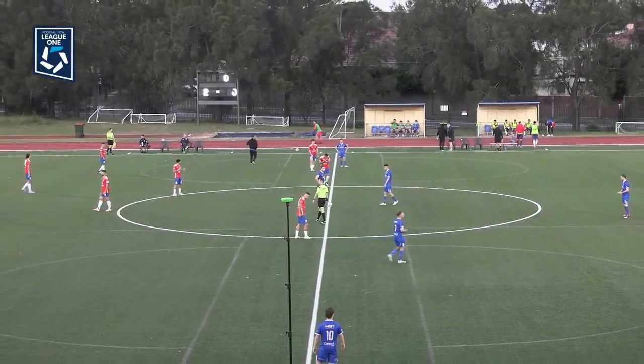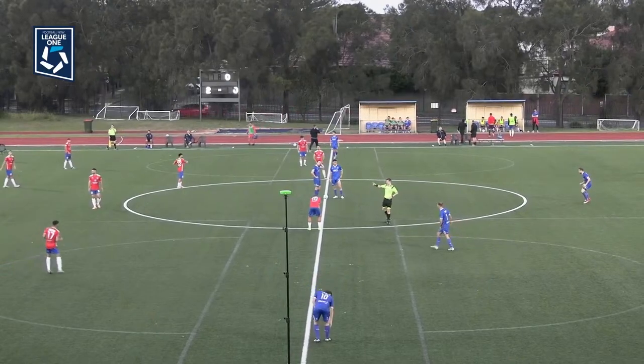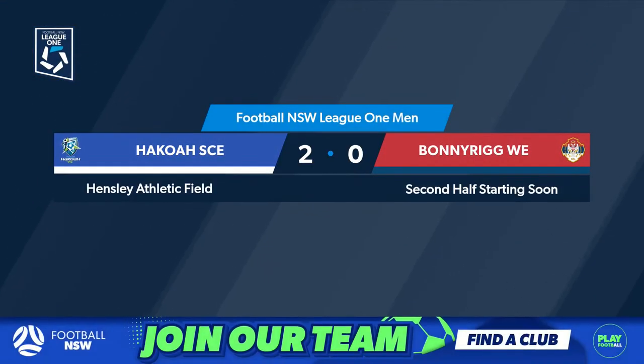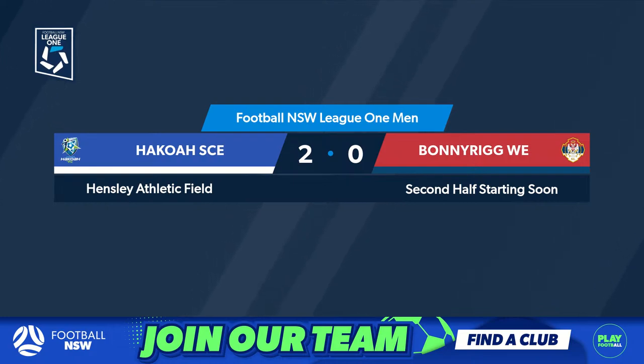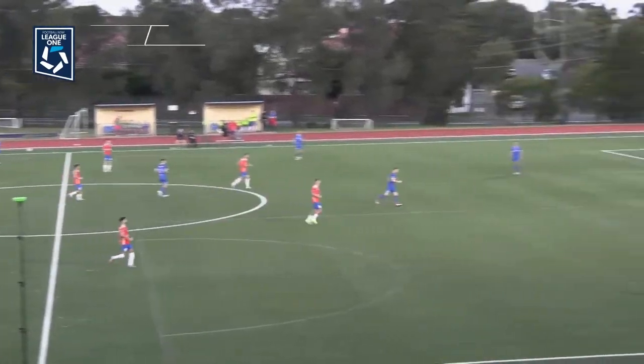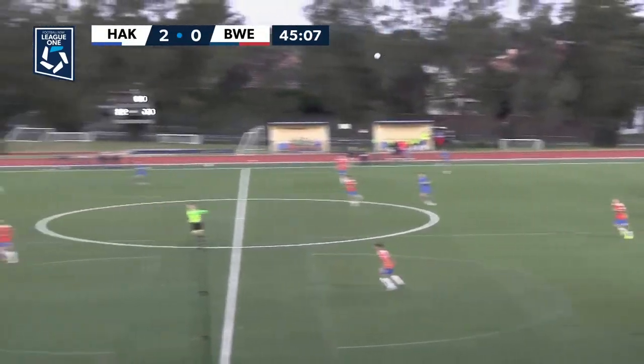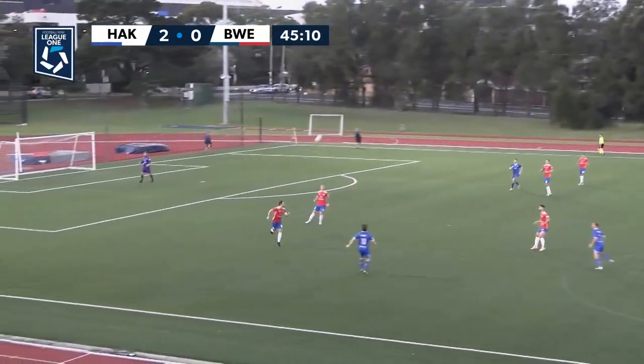About to get back underway here. So you're with the Duckman for the second half of this round 10 match around fixture. New South Wales League One men's match. It'll make a big difference to both these sides. Bonnyrigg, as I said, start the game currently sitting in 12th. Hakoah Sydney East FC, they get the win here, they'll stay in touch with the leaders, Mildura Rangers, who were relegated from NPL 1 last year, and also Bulls FC Academy squad.